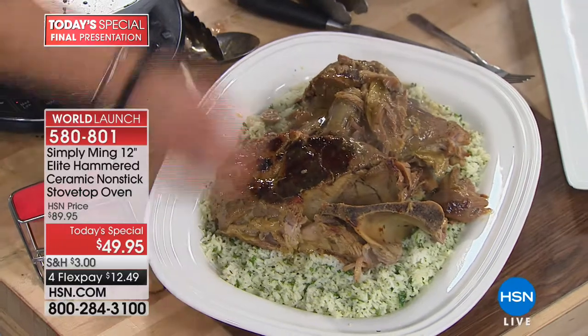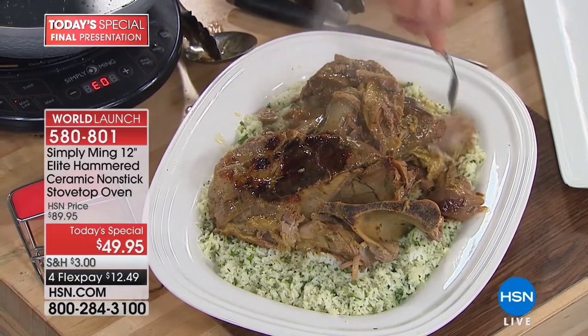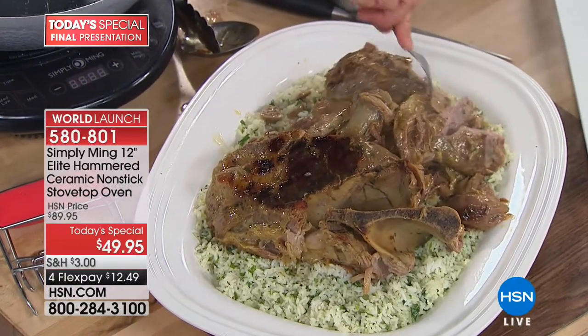How much food came out. And this is the most delicious, huge pork. Look at this pork. It's so moist and it's delicious. Oh my gosh, it comes right off.